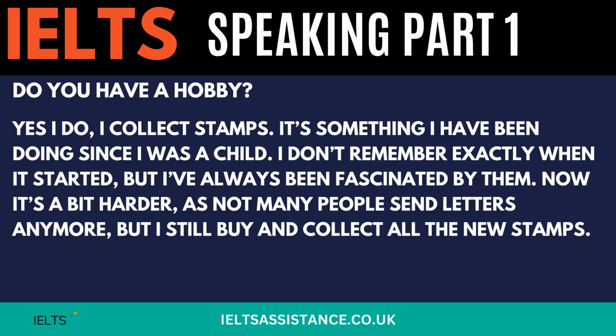Yes, I do. I collect stamps. It's something I've been doing since I was a child. I don't remember exactly when it started, but I've always been fascinated by them. Now it's a bit harder, as not many people send letters anymore, but I still buy and collect all the new stamps. Now the second answer, and don't forget to focus on the grammar and the vocabulary.